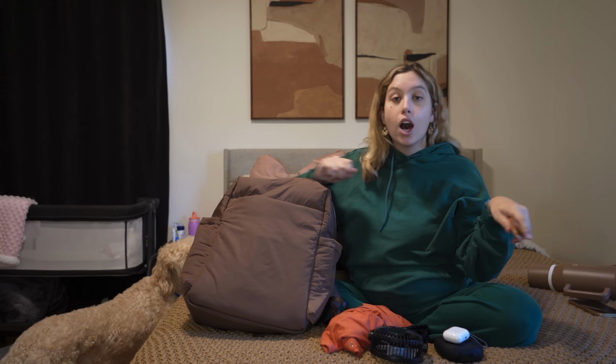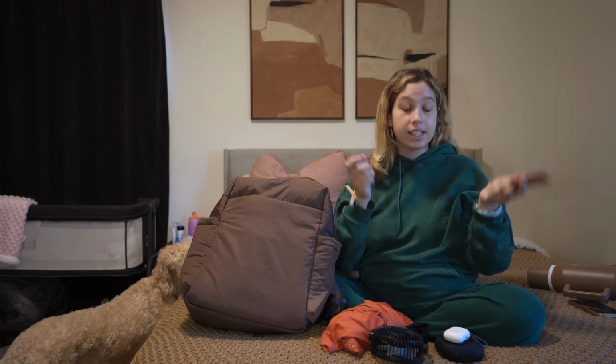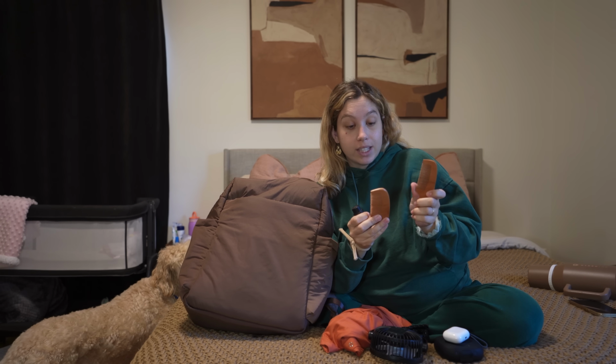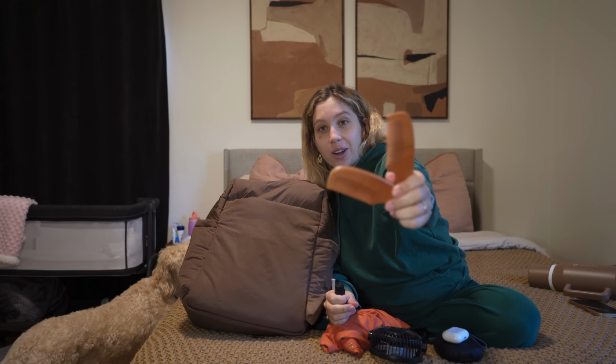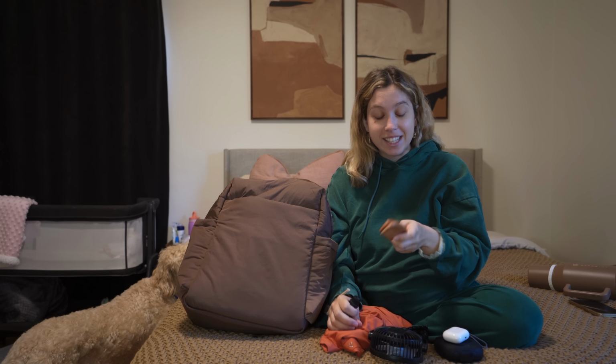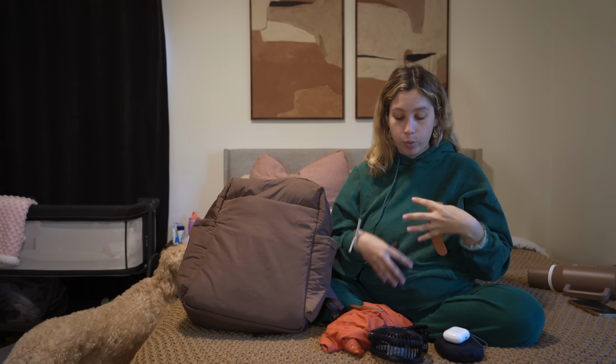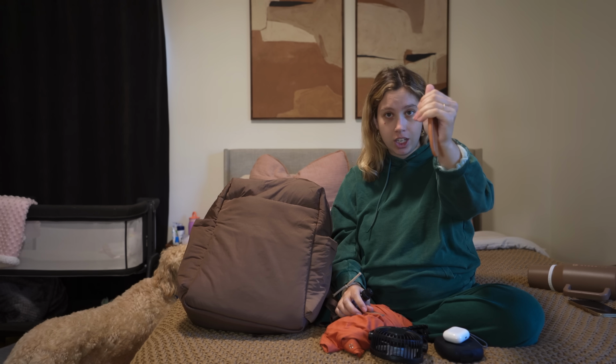Also, in terms of labor coping mechanisms, things along those lines, I am bringing birthing combs this time. These are literally my daughter's hair combs, and I just so happen to have 2. And I've heard great things about birthing combs. It basically distracts you from the sensation going on with your contractions to the sensation in your hands.